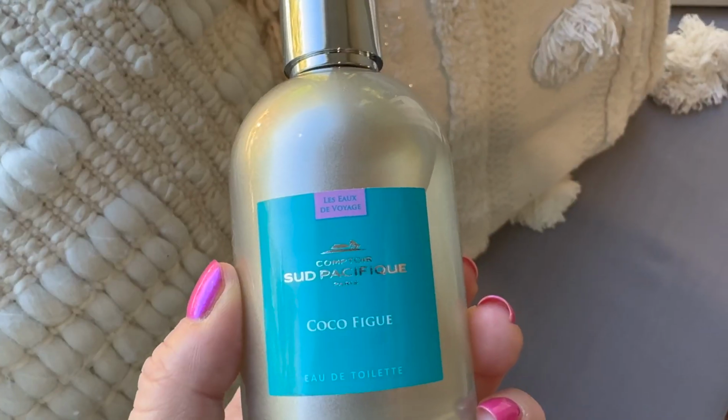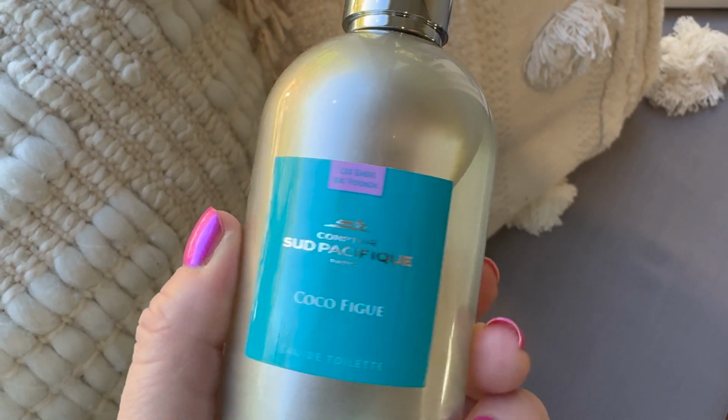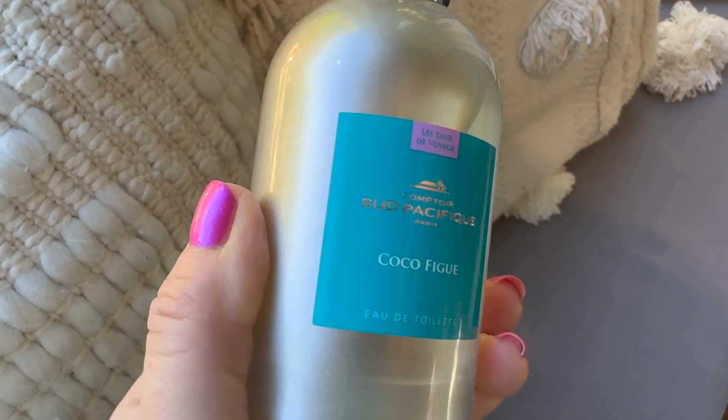The last fragrance I have from this house, I have on my fragrance tray, which I will link above. Aloha Tiare and this one, which is Cocoa Fig, are very, very tropical in the sense that they smell like beautiful florals. This one's just got a little bit more sweetness to it, a little bit more roundness. I feel like there's a little bit more to it, a few more layers, if you will. And I like to wear this to bed sometimes.